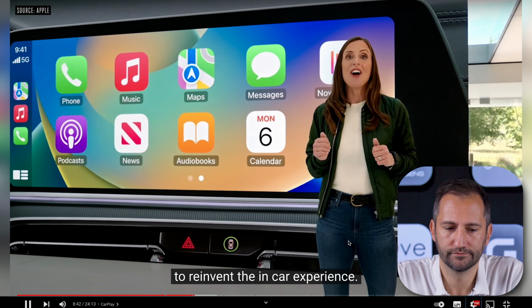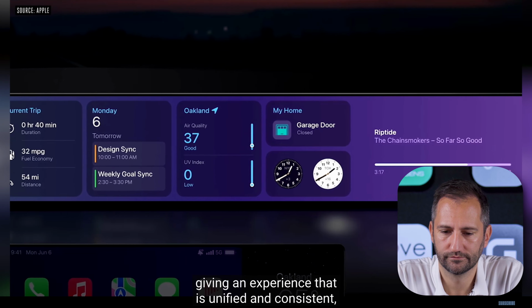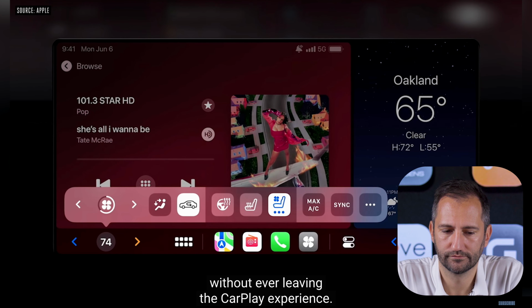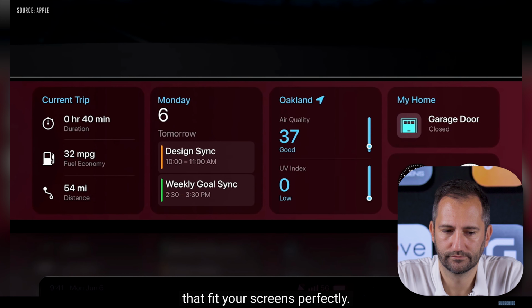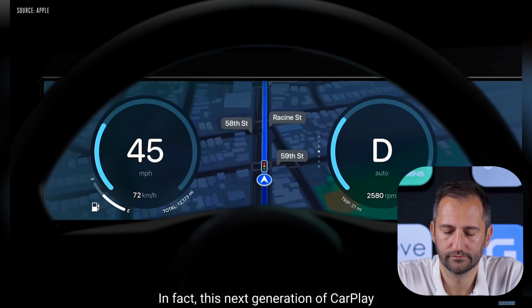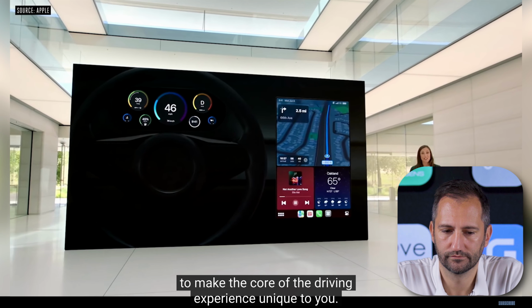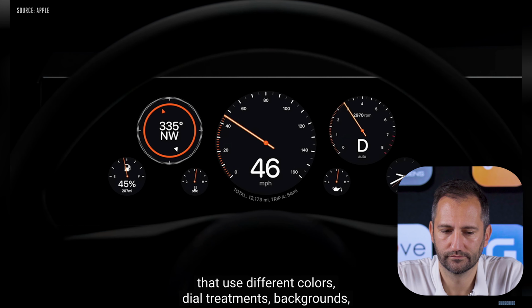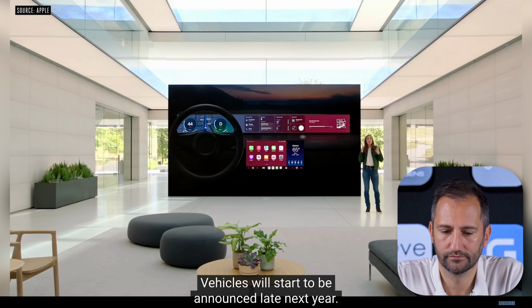Automakers to reinvent the in-car experience. This next generation of CarPlay provides content for all the driver's screens. Giving an experience that is unified and consistent. Deep integration with the car's hardware lets you tune your car's radio or change your temperature without ever leaving the CarPlay experience. It also includes widgets powered by your iPhone that fit your screens perfectly. They can live front and center in the gauge cluster as well, giving you information at a glance. In fact, this next generation of CarPlay powers your entire instrument cluster. We're also excited to give you the ability to make the core of the driving experience unique to you. We carefully crafted instrument cluster options ranging from the modern to the traditional that use different colors, dial treatments, backgrounds, and layouts to provide various looks and feels. Vehicles will start to be announced late next year.